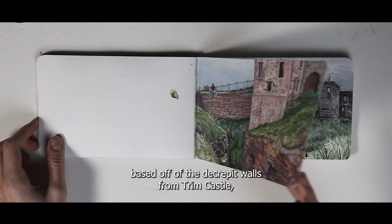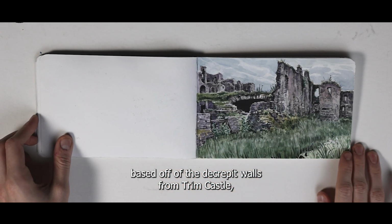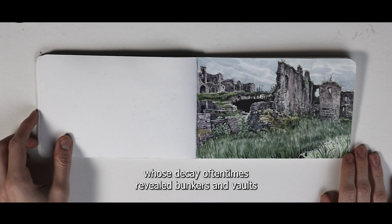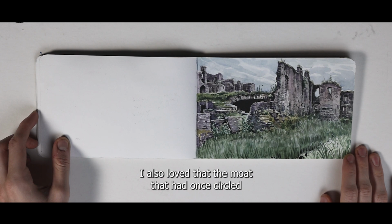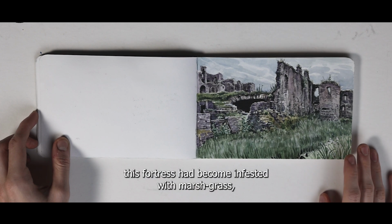This painting was based off of the decrepit walls from Trim Castle, whose decay oftentimes revealed bunkers and vaults below the ground, supported by limestone arches. I also loved that the moat that had once circled this fortress had become infested with marsh grass, and was now a flourishing ecosystem.